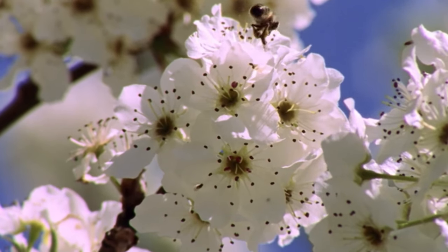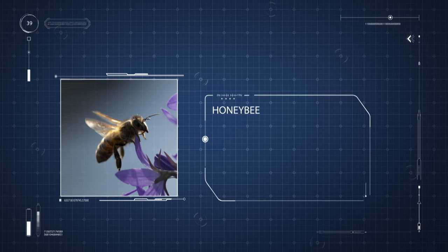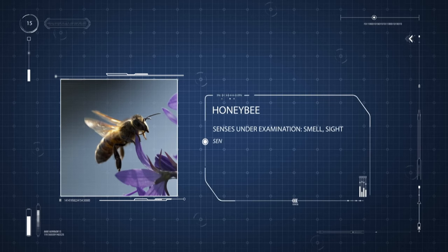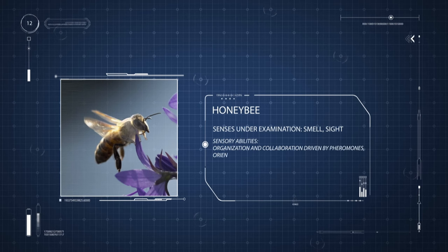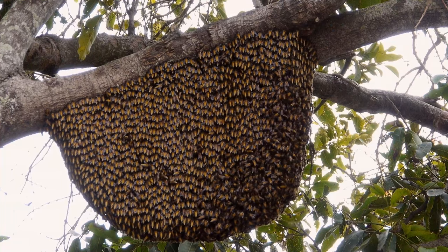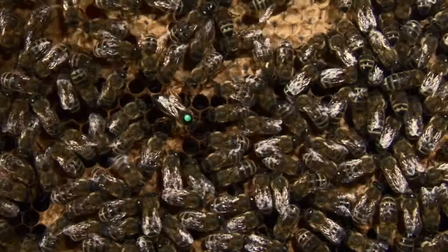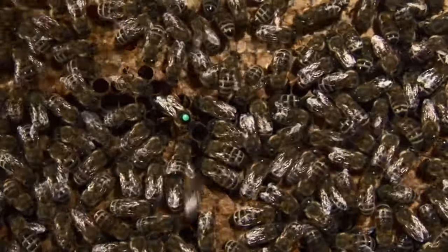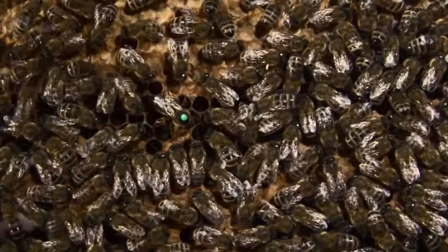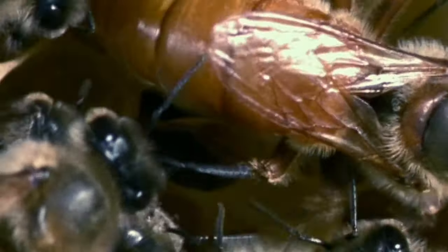But what goes on behind the scenes to keep the hive humming? These tiny pilots rely on two systems to perform their duties: pheromones that they pick up with their antennae, and polarized light from the sun. The pheromones are like orders that come directly from the general, in this case, the hive's only queen. She alone lays the eggs, up to 2,000 a day.